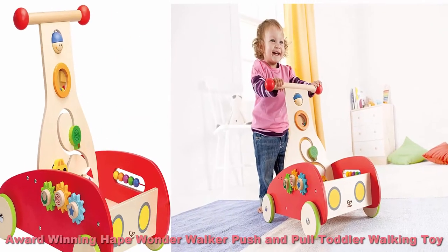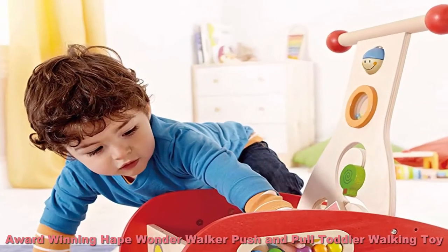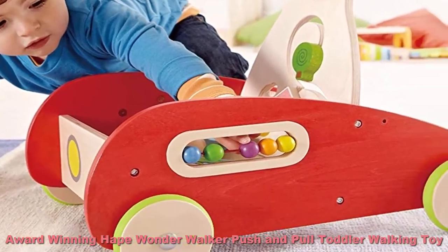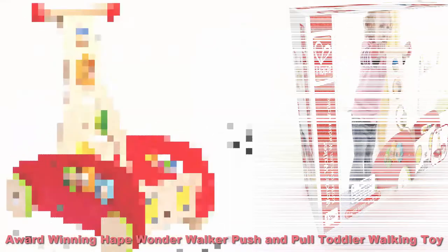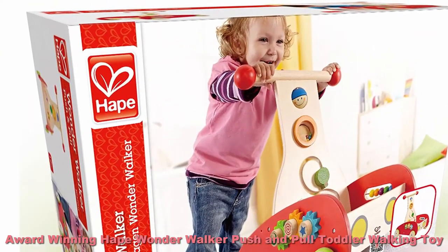Top 3. Award-winning Hape Wonder Walker Push and Pull Toddler Walking Toy. Movable knobs, gears, and colorful balls offer 5 different activities. Develops coordination and fine motor skills. Carefully designed rubber-trimmed setback wheels will protect floors.